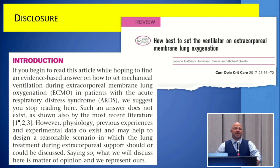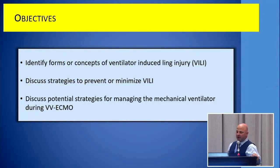I think it does, but it's probably the single greatest opening sentence of any paper I've ever read, and I think only he can get away with this. If you can't see it: "If you begin to read this article while hoping to find an evidence-based answer on how to set the mechanical ventilator during ECMO in patients with ARDS, we suggest you stop reading here." Right? And so that's where we are with this. We're kind of off the rails. There's not a lot of really high-level evidence in place right now, but I think it's emerging and it's coming, and we're getting smarter about it.